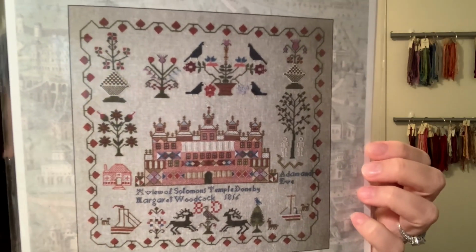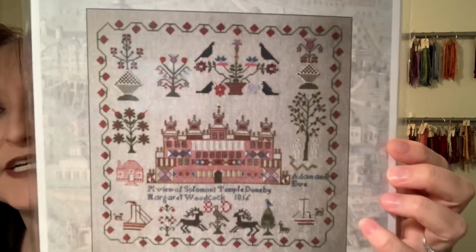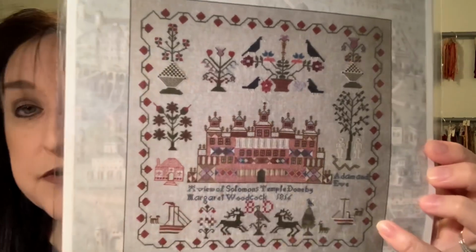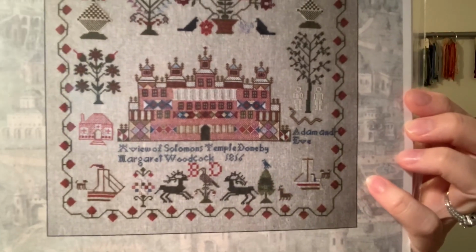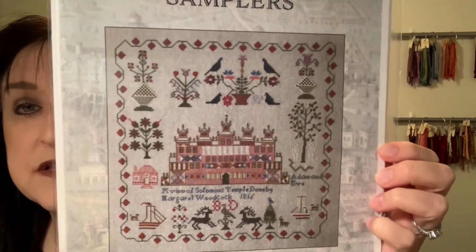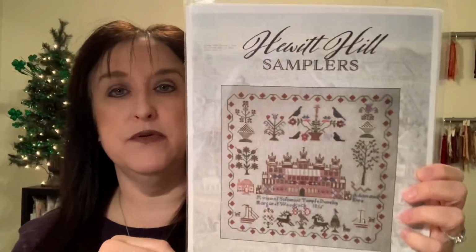Now the reason I bought it is because of, oh, it's 270 by 262. So the reason I bought it is for the temple. I think that is just gorgeous. Show it up close for you. Look at the boats. Is that a boat? I'm looking at it backwards. Yeah. That is one I'd really like to start. I think it's so beautiful, that temple. A View of Solomon's Temple, done by Margaret Woodcock, 1816. On the right, it shows Adam and Eve. Gosh, that's pretty. And again, Hewitt Hill Samplers.